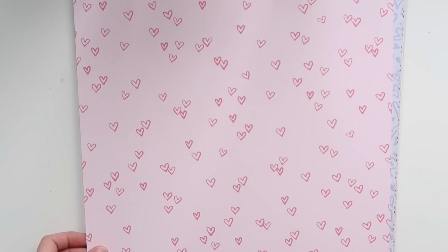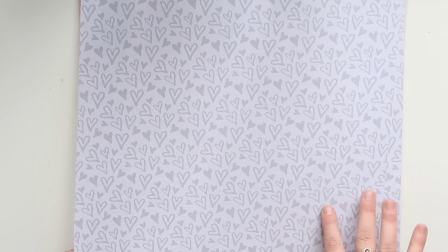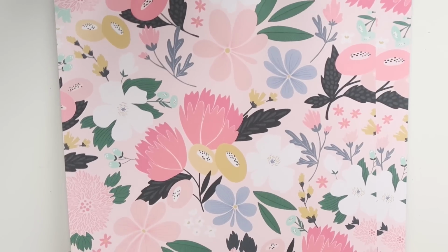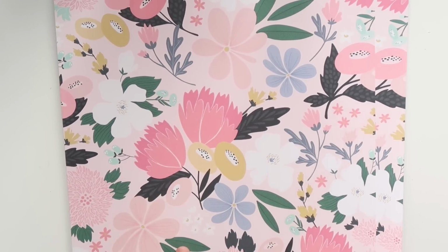Love my skeletons. This is actually new. It's from the You and Me Echo Park collection. I got it for this beautiful floral. I only got 1, and then I got 2 of this one, the same collection. Love that they're using like a bluish purple. Purple's my color, yo. I'm so excited. And I just love this pattern. So I got 2.